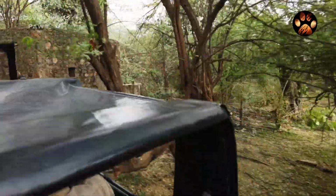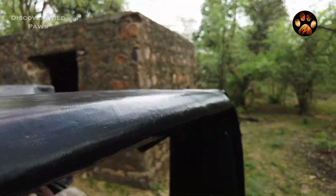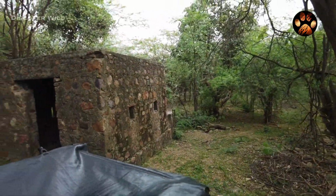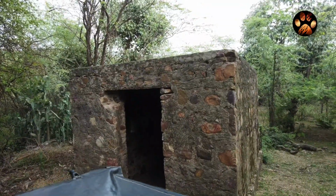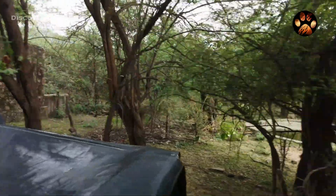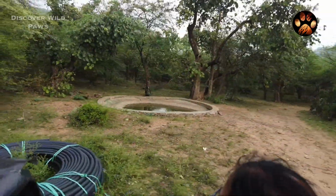This room-like structure you see is also called Rocky's room, because many a times Rocky is seen sitting here. We also checked inside to see if there might be any of other tigers inside. Right next to this room was a water hole. So many a times tigers are seen in the water hole or in this room.